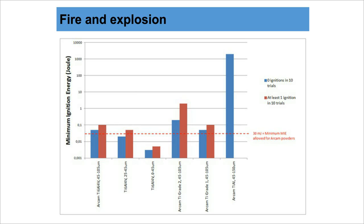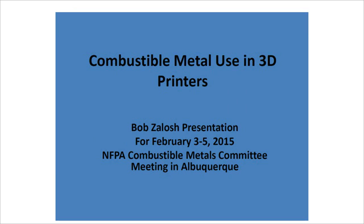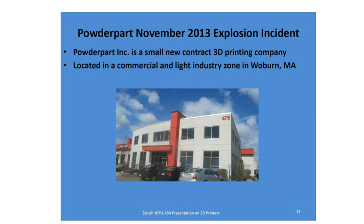So next, what I want to show is a presentation on combustible metals used in 3D system printers. This was presented by Bob Solosh at the National Fire Protection Association in Albuquerque, New Mexico. As you know, I'm located at Oak Ridge National Labs at the Manufacturing Demonstration Facility, and something we really focus on here is safety. They give us a lot of training on different powders, how to handle them, and what can be safe, and this is one of the presentations they showed us.